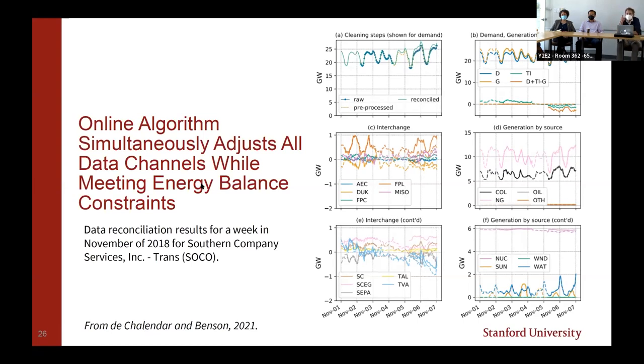The plots are a bit small, but this is showing you one week's worth of results for November of 2019 for SOCO, which is one of the balancing areas in the middle south of the country. What you can see on the top left is total demand. The parts where you don't have little blue dots are parts where, in the raw data for that balancing area, you have missing data.